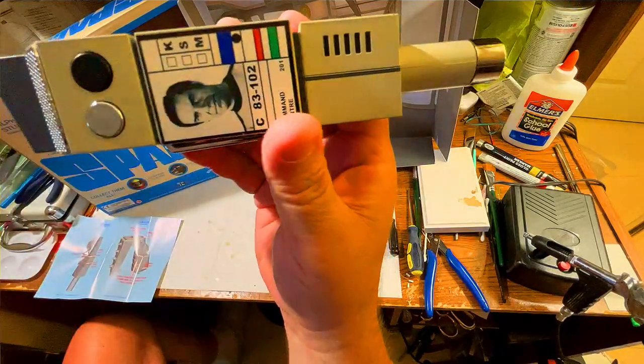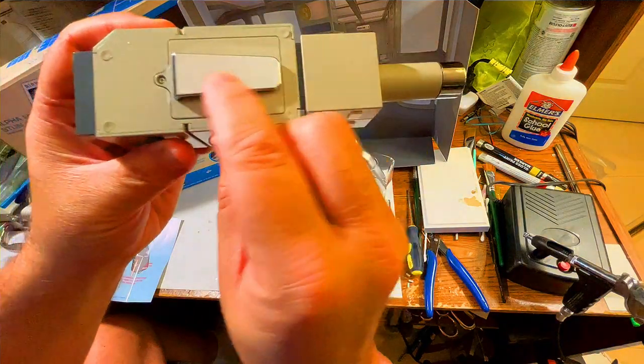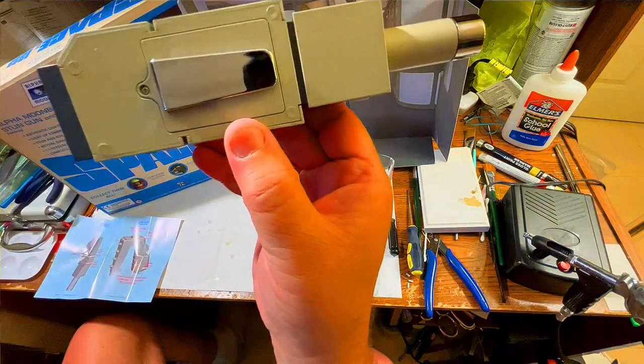So that's where the speaker is. You can see the side. It's got a clip for the belt.